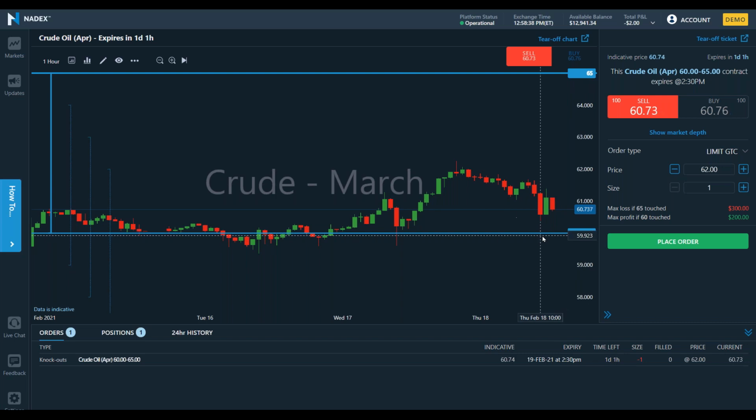Which I know that on my risk to the downside, if it goes down, I would get knocked out. But here I was speculating that it was going to go higher, so I bought it. All right, and it's just as straightforward as that. If I think it's going up, I buy. If I think it's going down, I sell.